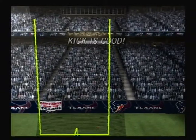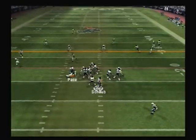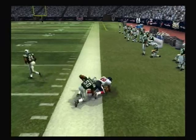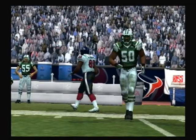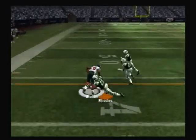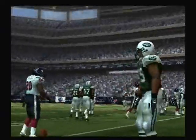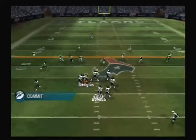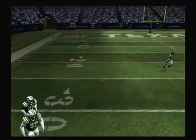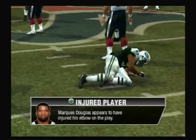Feeney puts it through again, his third field goal. He looks to throw on first down. Pass is complete. Defense pushes him out of bounds at the 34. Boy, if you can get that block on the edge out there. Drops back on first down. Defender tips it away. Douglas might have been shaken up a bit on the play.